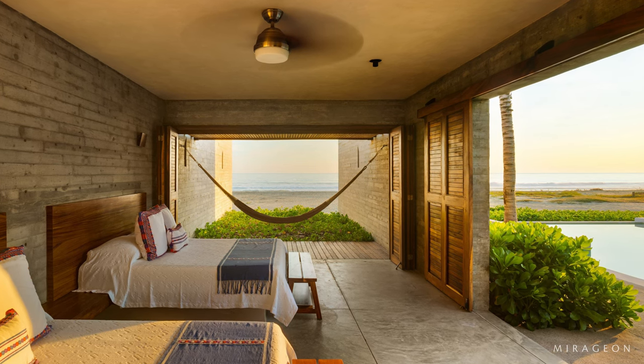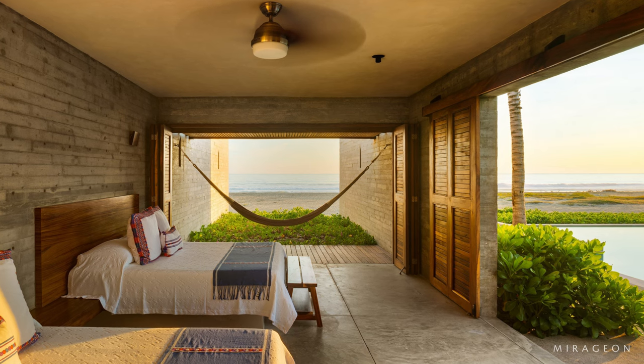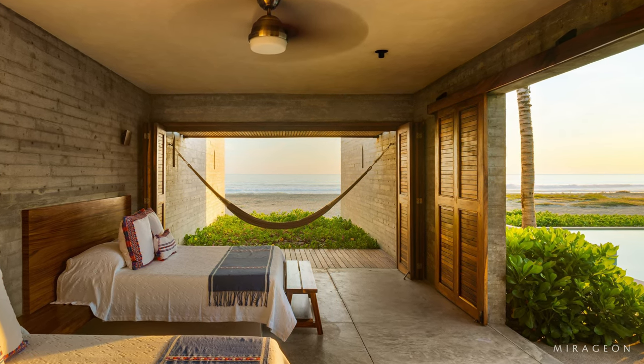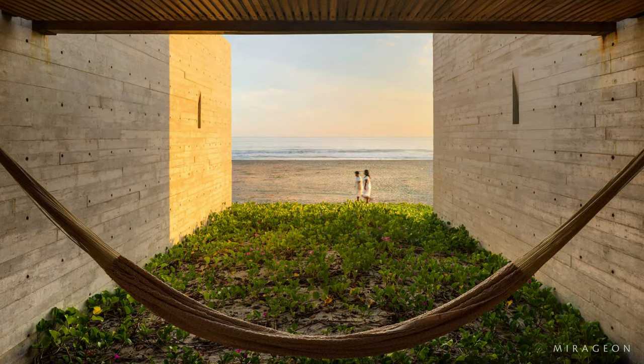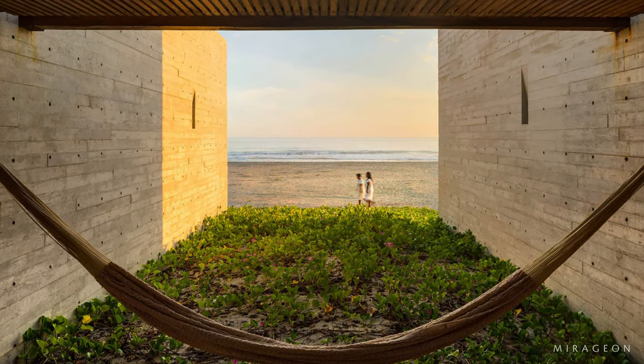The architectural design of the Cova House seeks to lead and frame the views from various angles, starting from the main central volume along with the two main arms of the building towards the horizon, views and sunsets over the Pacific Ocean.